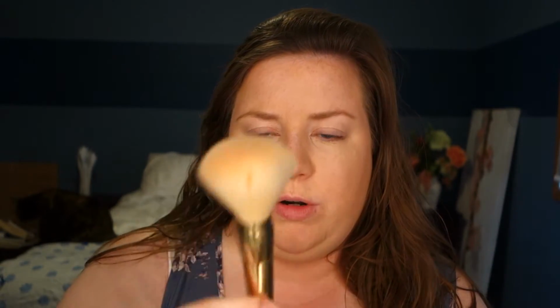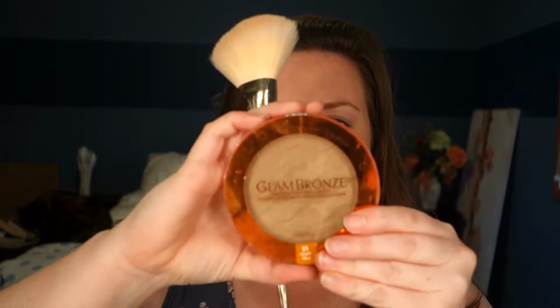And then I'm going to take a bigger powder brush. This is the Real Techniques 103. And I'm going to grab the Glam Bronze by L'Oreal, in the shade Light Pale. I'm just going to grab some of that and go down my neck. This has a little bit of a shimmer to it, but it's really not noticeable. I don't look at my neck and think, oh, you put glitter all over it. It just works. A little bit on my cheeks, a little bit on the forehead.